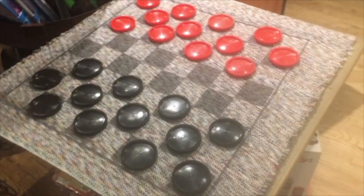Here's a big checkerboard fabric. That was a piece of fabric, or kind of like a rug with big checkers on it. I really thought that was cute.